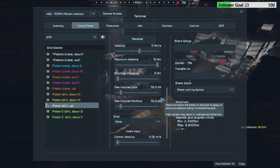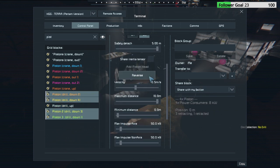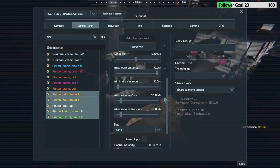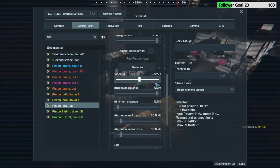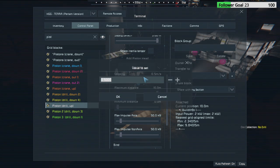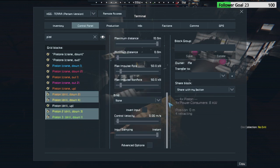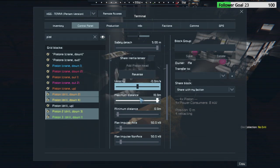And we gotta slow them down a lot. I think I'll leave that piston separate and we'll have the down ones. Nah, we'll do them all together. That'll just be smarter. How slow do I have to have them go? Pretty slow, I'm guessing.